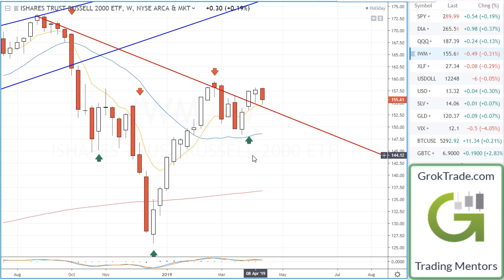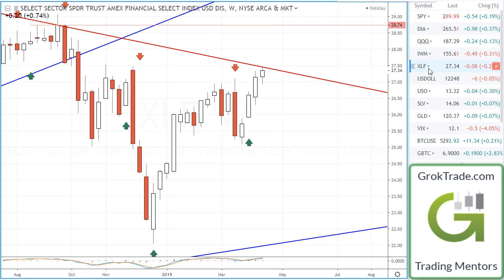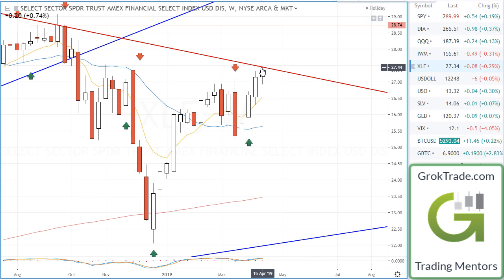Russell's 2000, have a buy. As long as it stays above this trend line, I'll stay with the buy, but it's under pressure right now. Financials went up, touched the trend line, came right back down. That needs to have a sell. Man, I just feel like I need to put sells on these right now. I'll wait for confirmation, but that's sell city.